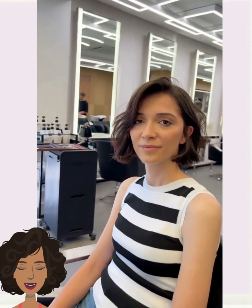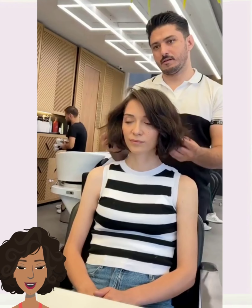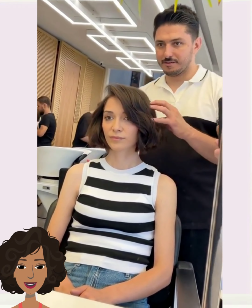This is beautiful. It has a nice wispy texture to it. More of that like tousled look. She looks amazing. Very nicely done.